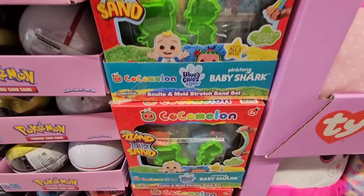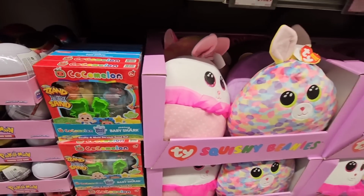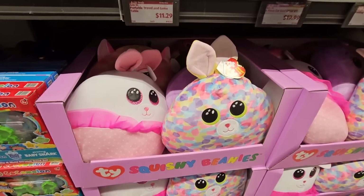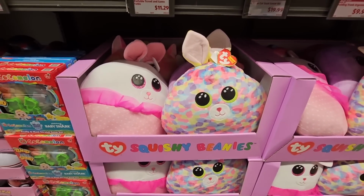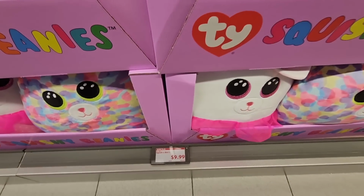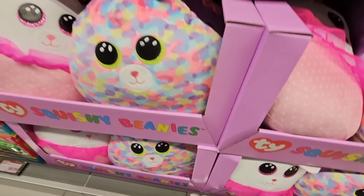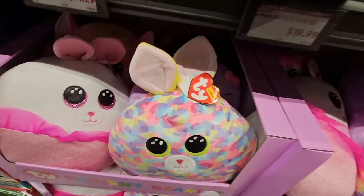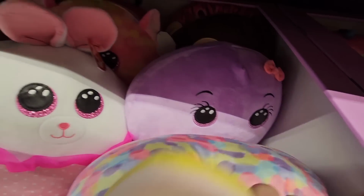And the Cocomelon. That's another popular show. And you have the little squishy beanies. They almost look like the Squishmallows. They're so cute and soft. And how much are those? $9.99. They have some different ones. Of course, with my daughter with me, she's pointing all of these out. These are just so soft.